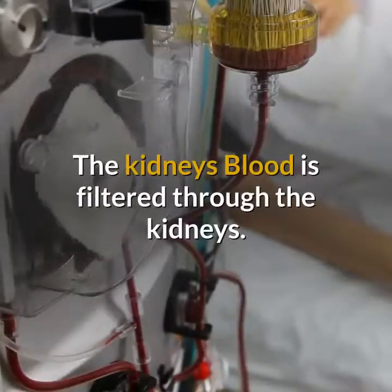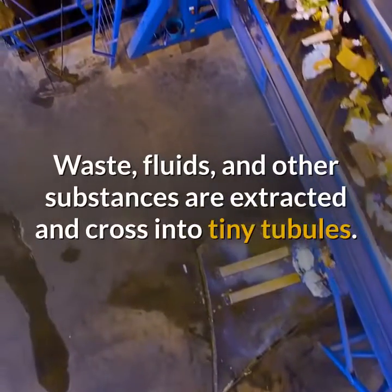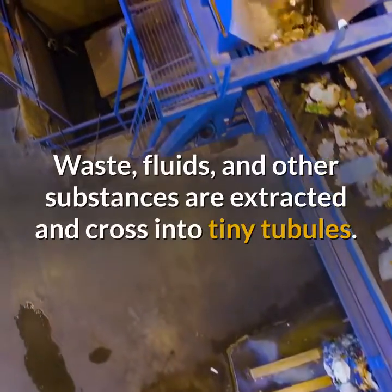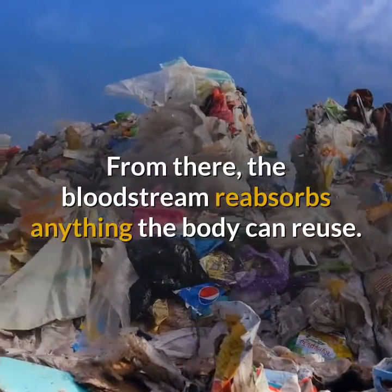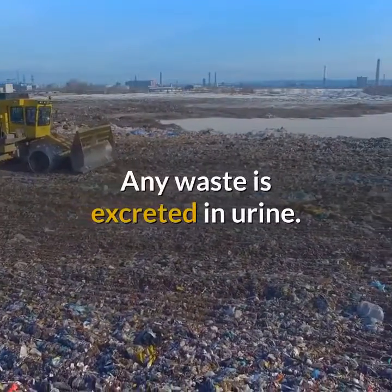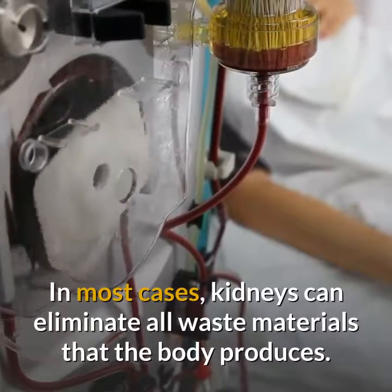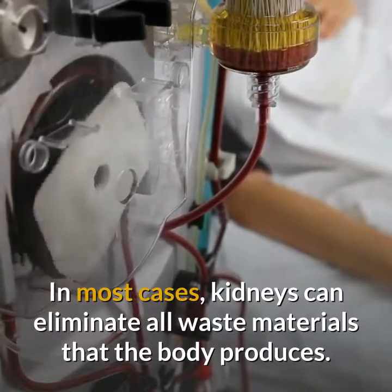The kidneys: blood is filtered through the kidneys. Waste, fluids, and other substances are extracted and cross into tiny tubules. From there, the bloodstream reabsorbs anything the body can reuse. Any waste is excreted in urine. In most cases, kidneys can eliminate all waste materials that the body produces.